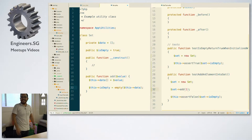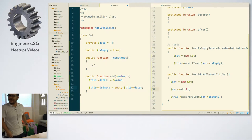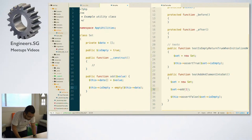Actually, does that work in PHP? JavaScript does. Yeah, I know it works in JavaScript. I don't know whether that works in PHP. Okay. What do you guys think? Is it okay, or should we move on to implement a new method? View the data, right? So like a get method to get that data, right?